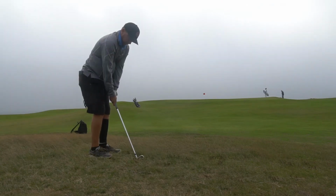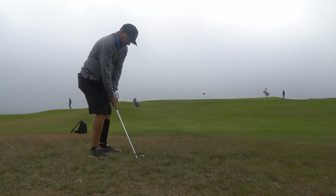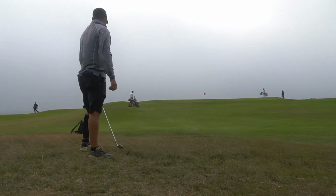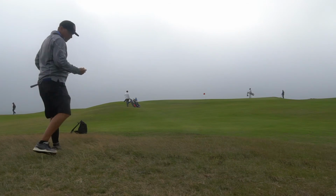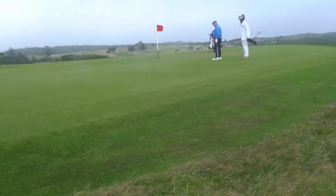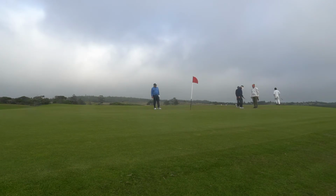And in this case, you'll see here, I just caught it too well, and there she went. I was worried that this one was going to run off into the ocean, but there's what I got. So I'm happy it ended up there. Gives me a chance to still make a par.